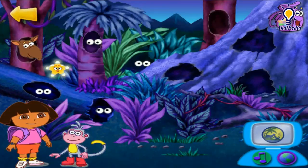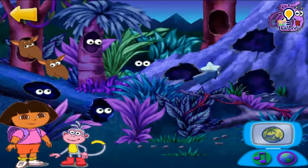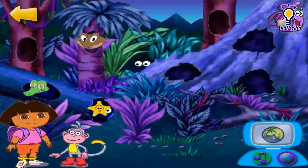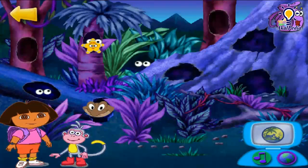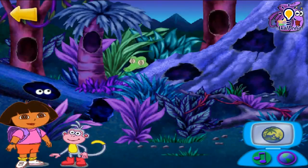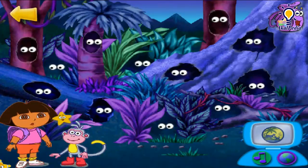Tapir. Tapir. I bet they're glad to be together again. Emerald tree boa. Cane toad. Almost matched that time. Give it another try. Cane toad. Cane toad. I bet they're glad to be together again. Emerald tree boa. Emerald tree boa. I bet they're glad to be together again. Look! There are more animals to match.